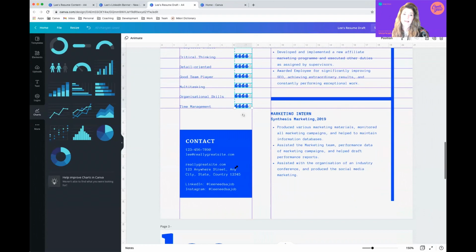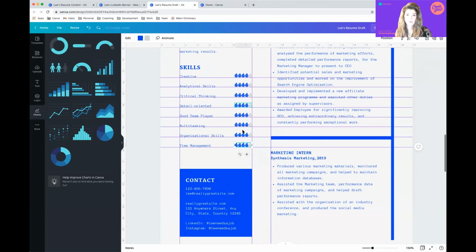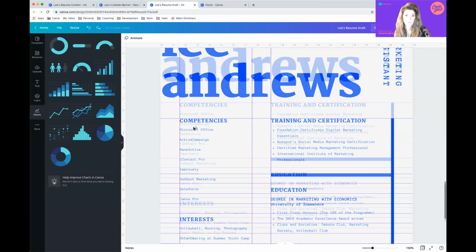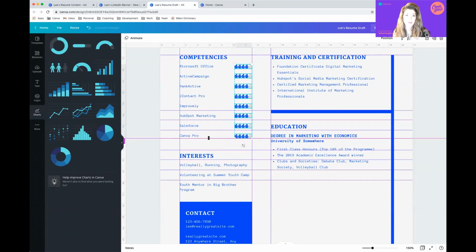Group them and apply them to the next page because I think they'd look just as cool. Oh, it didn't work. Sorry, everyone. I'm going to copy them. Paste them and put them, because my alignment is all perfect, they will completely align on this page as well.